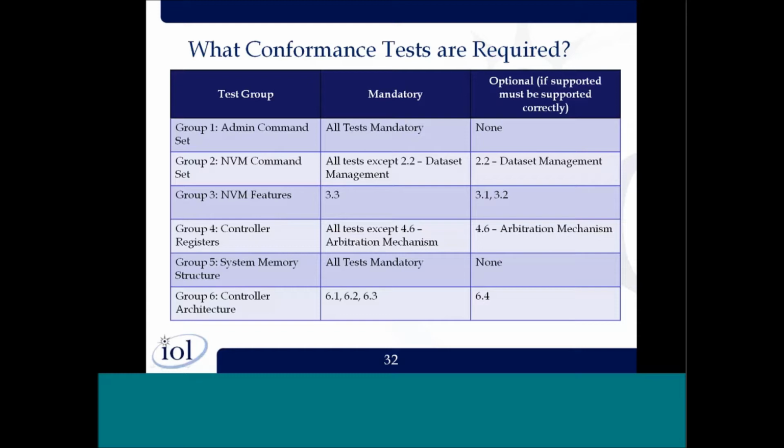And that test 6.4 is an important one. That's one that's been added since the 1.1 version of the NVMe test program. So that's a test that's new for this 1.1b version. That test 6.4 is for subsystem reset. So there's a flag that can be set in the device capabilities table to indicate whether or not that's set. We check that bit, and if it's set, we perform the test. If it's not set, the test is just not applicable. So this is a nice resource for knowing which tests are mandatory and which tests are optional.